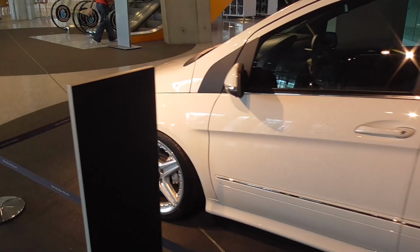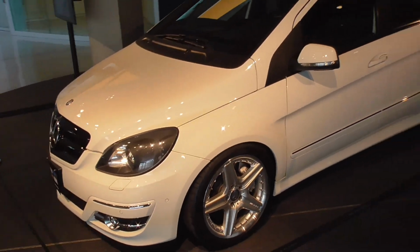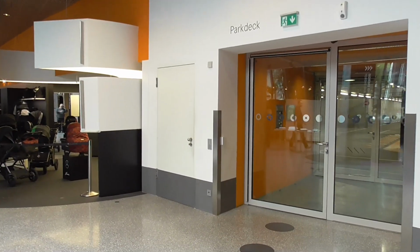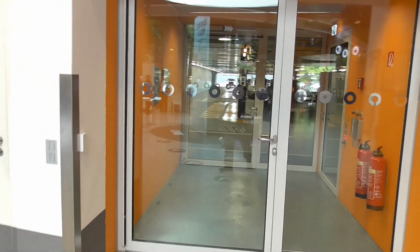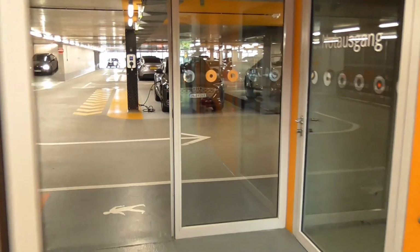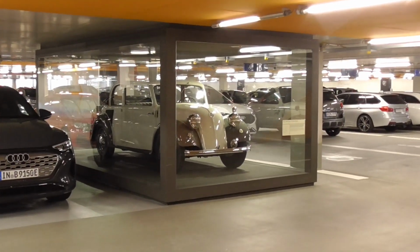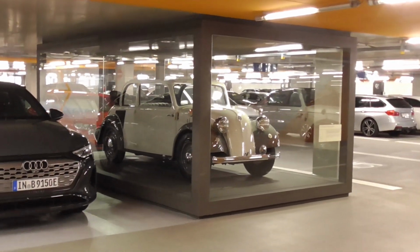But not only here, because there's also some stuff here in the Parkdeck, a little exhibition. So here's the museum shop, and if you're just going there, you can also see some stuff. So yeah, I will show you these beauties, classic Mercedes-Benz Cabriolets, like this one. And yeah, you will just get to see it with some music.